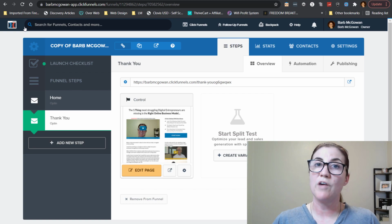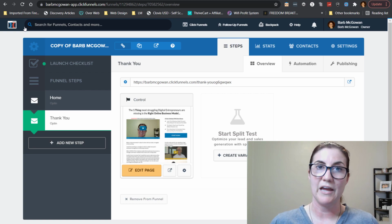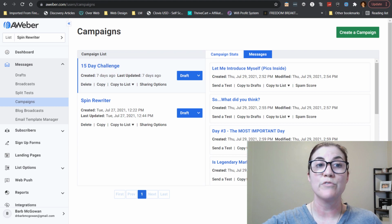Now, it's important to follow up with potential customers using an automated email sequence because most people don't buy a product the first time that they see it. So I'm going to give you my exact 9-email sequence for you to import into your account. So next, we're headed over to Aweber, which is an email autoresponder.